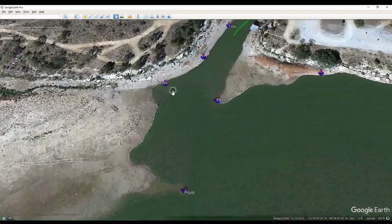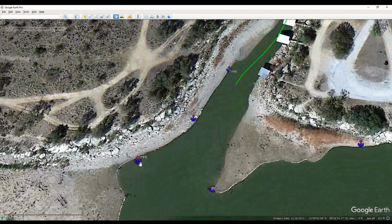And then if you look up here and you go a little bit in and kind of zoom in a little bit, you're going to notice there's some tires that are right in here. You see those little circles?